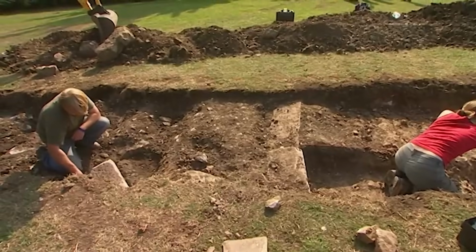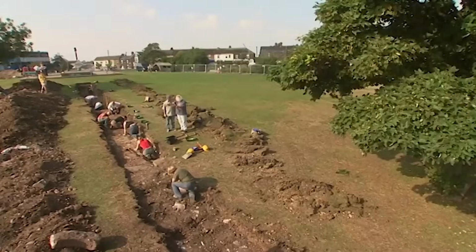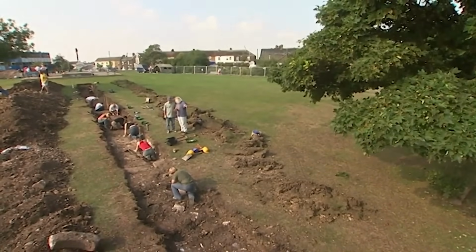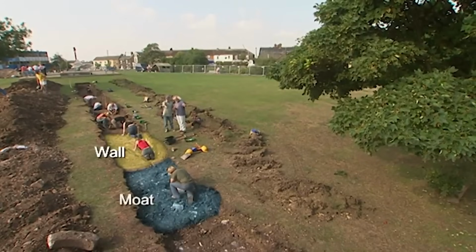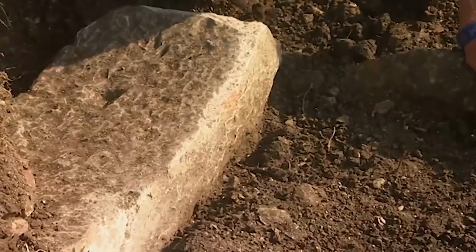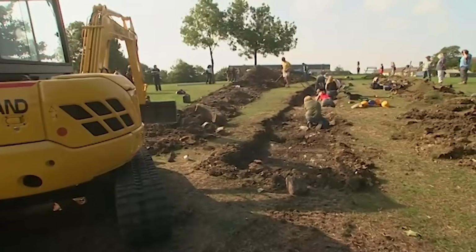You see those two concrete blocks? So they're modern, aren't they? They're modern, but they might actually mark the site of this sort of edge coming round. Yeah. And then beyond that, of course, should be the moat of the castle. Around about here? Yeah. The moat seems to be full of masonry, which looks like it's part of Edward III's castle. But we won't know which bit until we've pulled it all out.